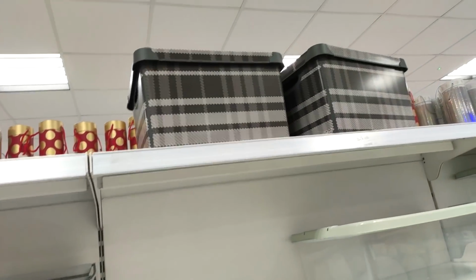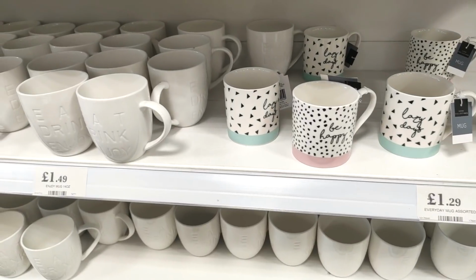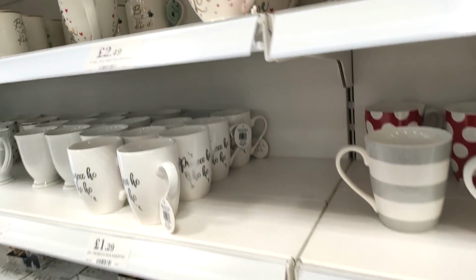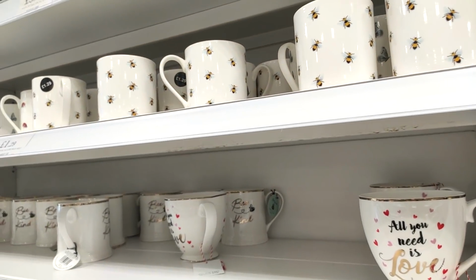And then just moving back onto a little bit of storage, I did like the check boxes here. I just feel like they're perfect for just throwing, I always tend to throw paperwork and folders and stuff into those. And I have to admit, there wasn't a lot going on in the mug department. I do feel like all of these have been shown before.